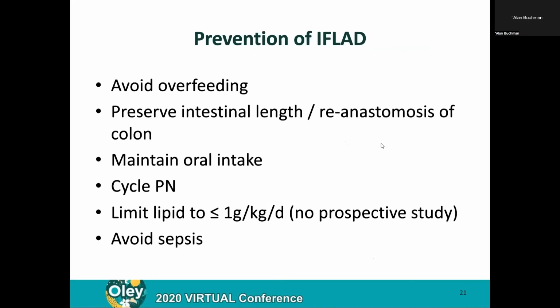How do we prevent IFALD? Well, we want to avoid overfeeding, because one thing that we found out in the 1970s and early 80s was that more was not always better. I mean, that's an American idea that if enough is good, more must be better, but that's not always true, and it's certainly not true when it comes to nutrition. We know that, not just from those that are on parenteral nutrition, but those who are not.